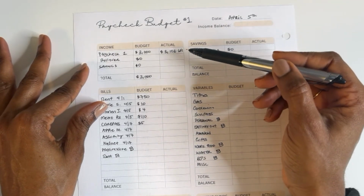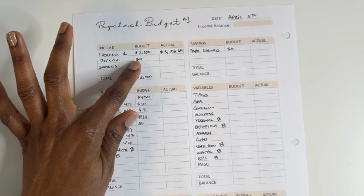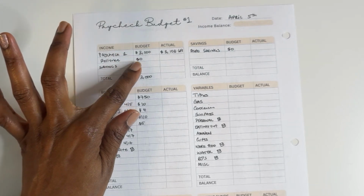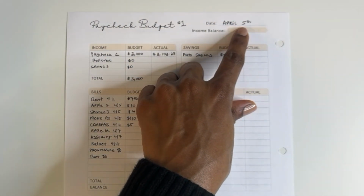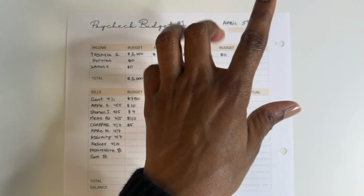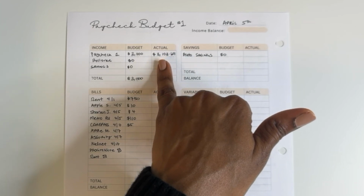So for this paycheck, I am going to be making $3,103.69. I don't have any rollover that I've budgeted for, neither have I budgeted anything for savings. And I'll tell you why savings is here in a little bit. So for rollover, I always like doing my rollover budget the day of the actual paycheck, which is going to be April 5th, and I'm gonna look at my income balance, which is essentially my rollover amount in my account before my paycheck hits.